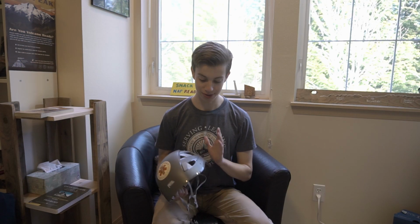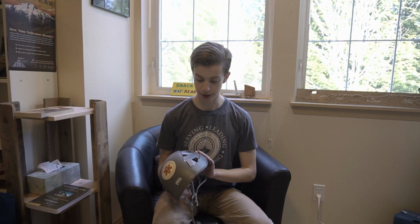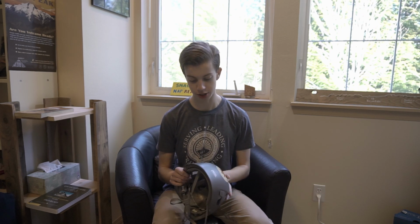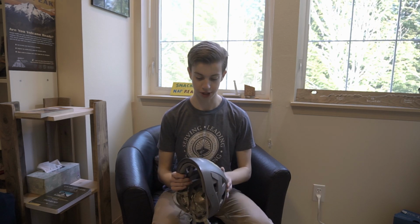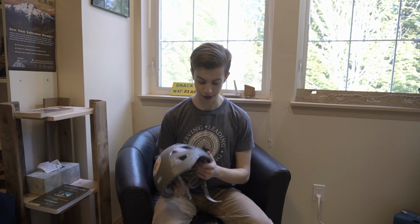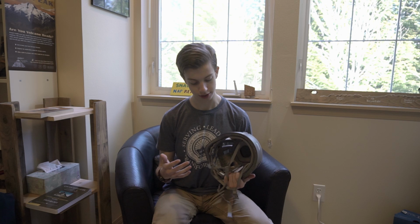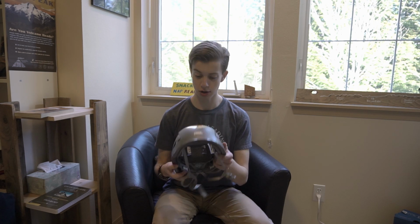The Petzl Boreo. Now this is a helmet I've used for quite a while, and I really like it. In fact, I recently purchased one for my friend for his first climbing helmet because I think it's a really solid helmet. There's a few things I like about it. There's a couple of drawbacks, and we're going to take a look at all of those.